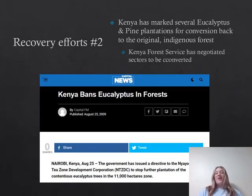The second recovery effort that's really awesome to see and interesting is the fact that the Kenyan government has marked several different eucalyptus and pine plantations for conversion, to take down the plantation to get rid of the eucalyptus and pine species and to replant the original indigenous forest tree species, shrub species, so that these habitats can eventually get back to the climax community at which they once were, and so that all the species that previously occupied them can occupy them again. I did find this news article right here from 2009, August 25th.